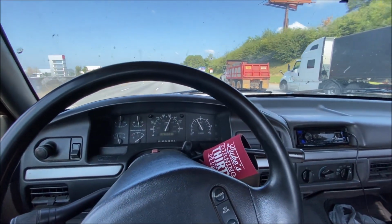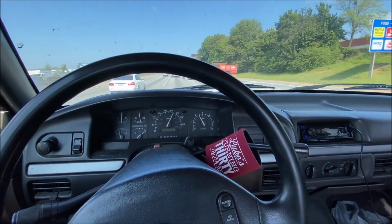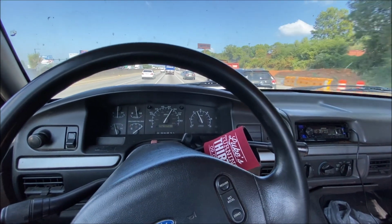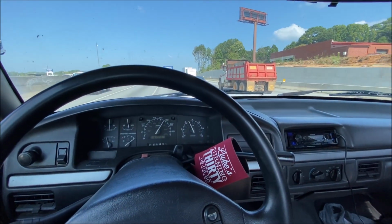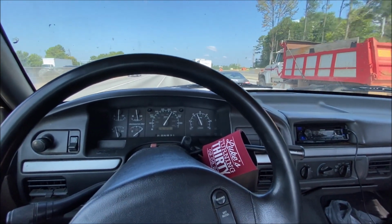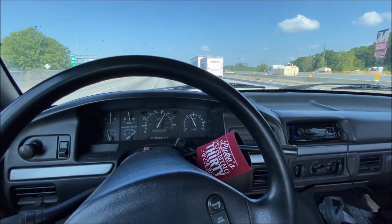We were not in any gear for a minute. I was revving and it wasn't going anywhere, and eventually it kicked really hard, and then it was in gear, and then it fell out of gear again. I shifted down into second, took it in and out of overdrive, just fooled with the controls, and it went back to third, and it found third, and I've been in third ever since.